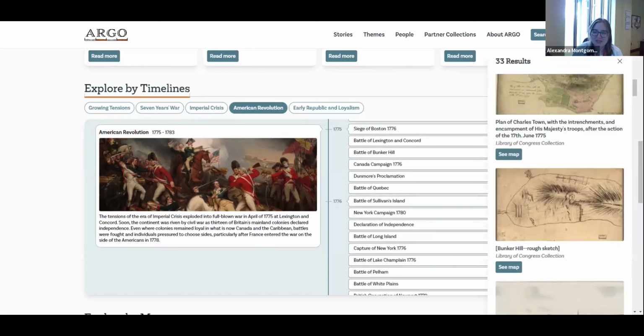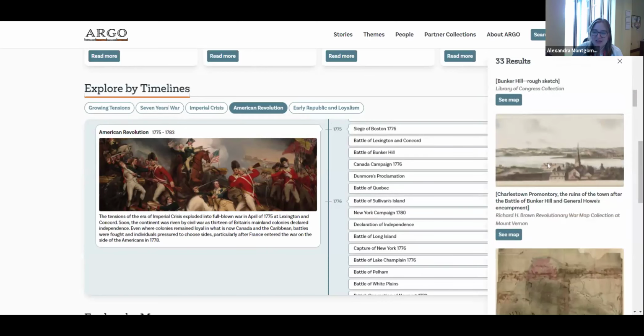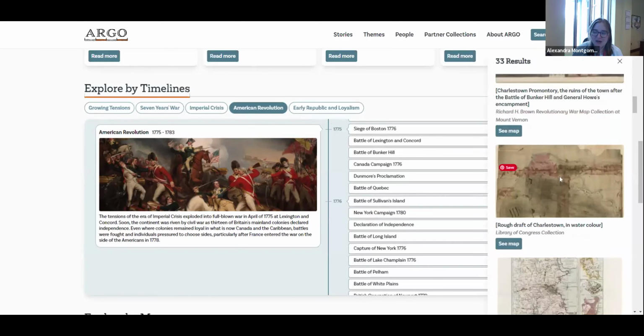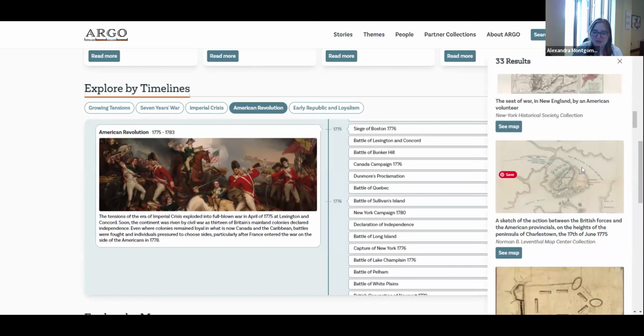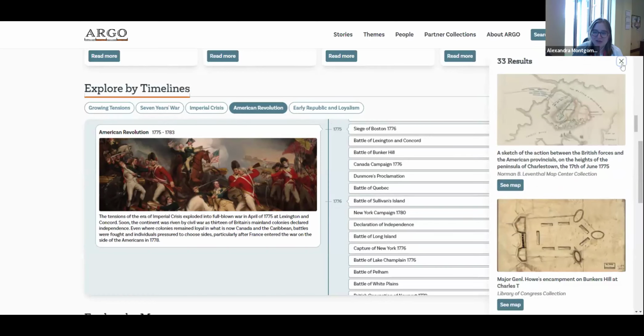And also on the side, you can see which collection they're coming from, which allows you to see some of the diversity of the different collections that we're pulling from. So there's the Richard Brown collection here, Library of Congress, New York Historical Society, and of course the Leventhal Center.